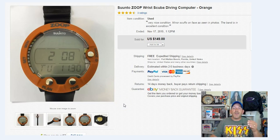So be careful when you're buying a diver's watch, because even though you look and see these are going for really good money, I think this one had 12 or 14 dives on it. So it still had a lot of dives to go, and they're worth a lot of money. Diving is an expensive hobby, and anything that has to do with diving is expensive. So these are really cool things to get.